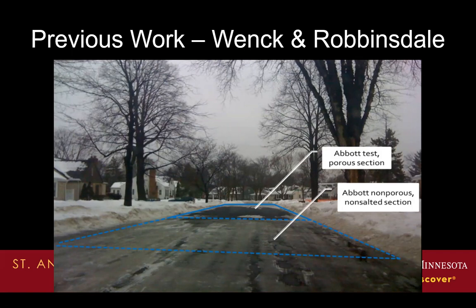Now this photo shows in the background the permeable section having very little snow and ice on the surface. And in the foreground, the conventional or impermeable asphalt that is not salted has a lot more snow and ice on the surface. While this is very interesting and very useful, it's hard to quantify the benefits with this. What percent improvement or what percent in salt application do we get from this? We also don't know, is this coincidental? Is this an occurrence that happens often? Or did we just happen to be here at the exact right conditions?